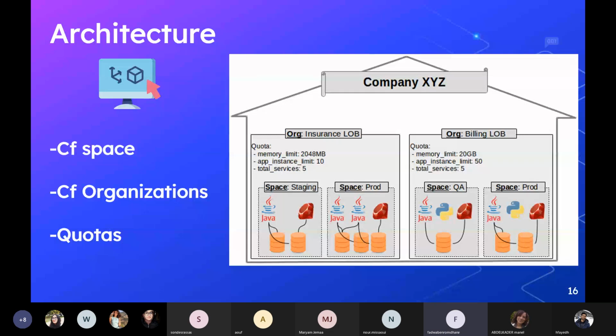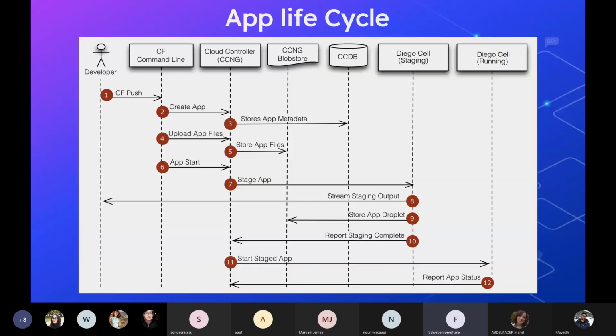Now moving to the app lifecycle of Cloud Foundry. The next slide. Yes. When an app is being created, it goes through several steps. First, we run a command line, cf push, which is used to create an application in Cloud Foundry. The CLI then sends that command to the Cloud Controller and tells it to create an app. The Cloud Controller, which we talked about, is an application runtime responsible for calling APIs. It will store the application which you have provided at the time of running the command cf push. It will store all the application libraries of that code using the buildpacks.